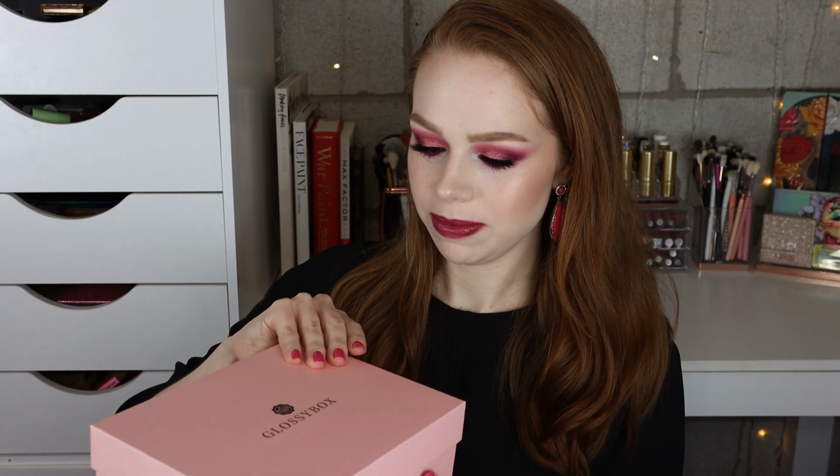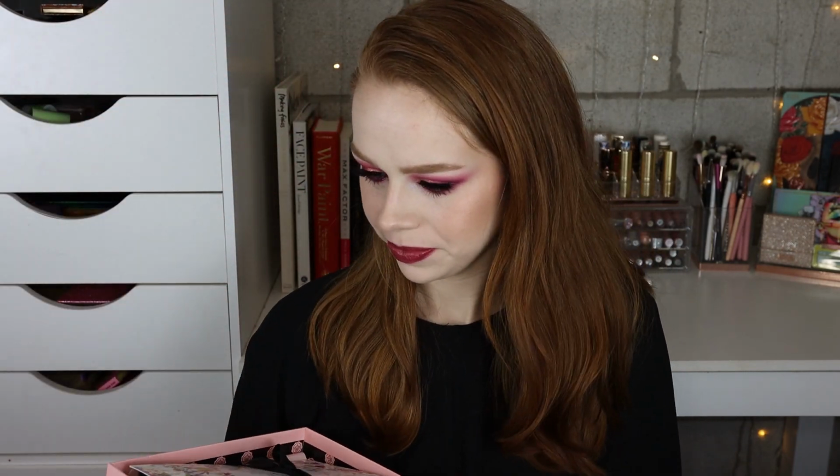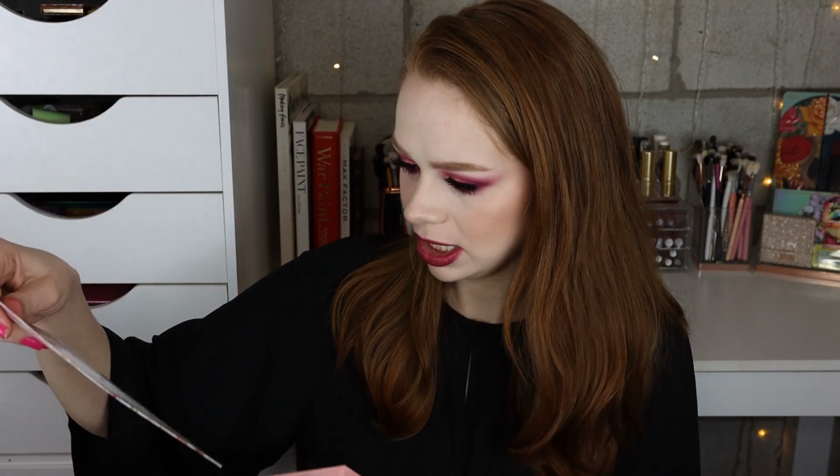Oh wait, there's another box in here. It's so cute. So the first thing that's in the box, before getting into the box that's in the box, is just a little HelloFresh gift card, which I think you have to spend a certain amount or something to do. But anyways, here is what the box actually looks like. Super cute. All right, let's just jump into this. Aw, that is so cute. Look at the little packaging. It's so nicely presented.